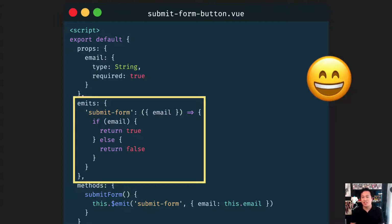And with that, we're going to have much happier developers because now you don't have to jump around a component trying to see how the events are emitted and the requirements and such. So as far as I'm concerned, the more documentation we can have for our components, the better. So very excited for this new feature.